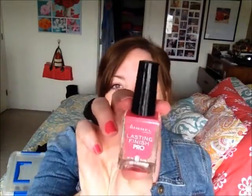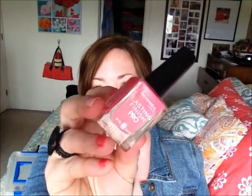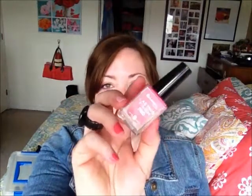There's this Lasting Finish Pro from Rimmel in baby pink. Now, it looks really soft in the bottle, but when you put it on, it's just a really nice bright pink. Instead of doing the neon pink, this is an easier, more conservative way to do that really bright pink. So it's bright without being garish.